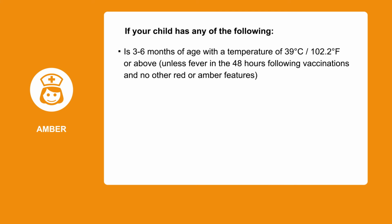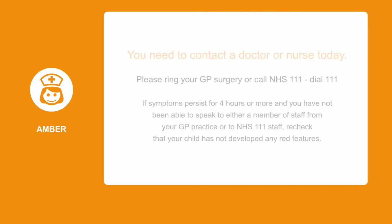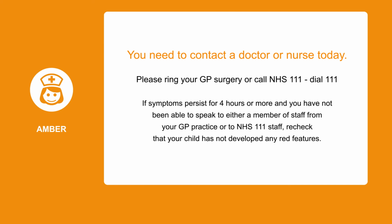They are 3 to 6 months of age with a temperature of 39 degrees centigrade or 102.2 degrees Fahrenheit or above. Please remember, a temperature is common in babies up to 2 days after vaccinations, but if the temperature doesn't come down with paracetamol after a vaccination, then call NHS 111. They continue to have a fever of 38 degrees centigrade or more for more than 5 days. They are getting worse, or if you're worried, then you need to contact your GP today and make an urgent appointment or call NHS 111.